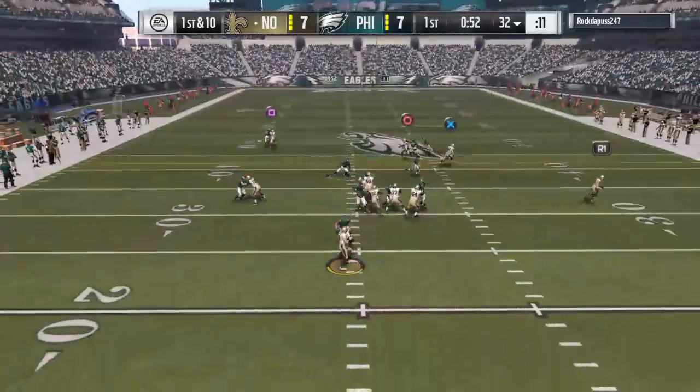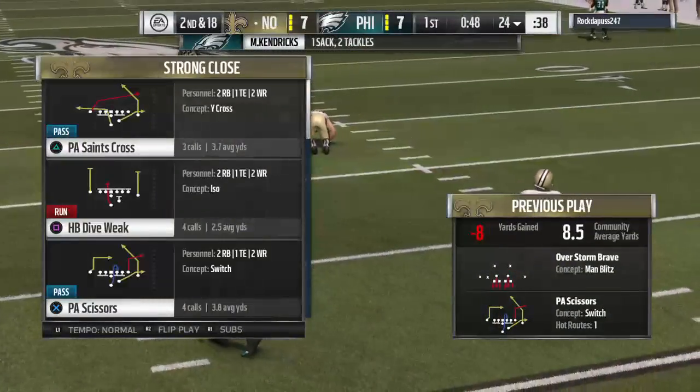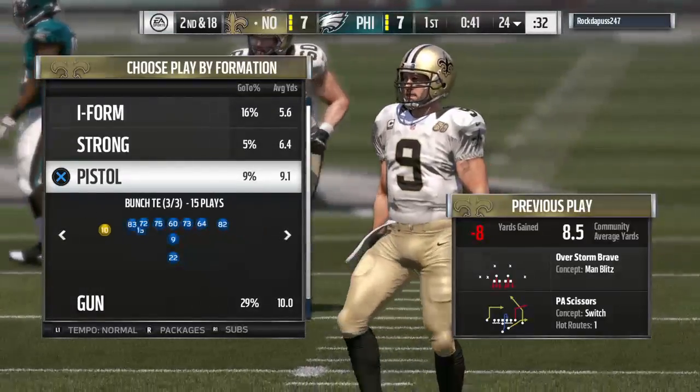Now a play fake here on 1st down. And no escaping this time as he'll go down. They got him for a sack. Man, he got in there so quickly, Charles. What could the offense have done to adjust and account for that?